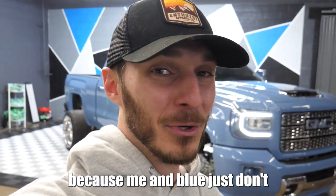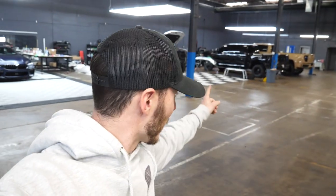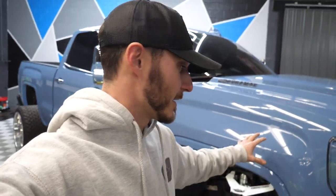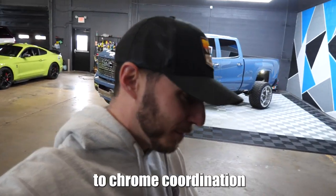I know I get this excited about every single one of the trucks that we finish, but this one's extra special because me and blue just don't really typically associate. We've done a lot of vehicle wraps with earth tones and they turn out so incredibly well, and this one is no different. It's actually this really cool slate blue color, but it's a gloss finish, so it looks like a factory paint. And the guys over here at Accelerate absolutely knocked it out of the park with the full color transformation. Now I'm even more excited about this one because it's the first ever wrap to chrome coordination we've ever done.